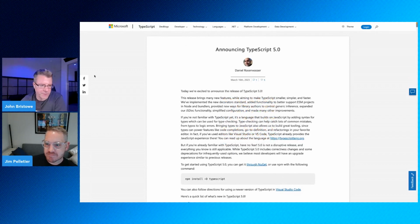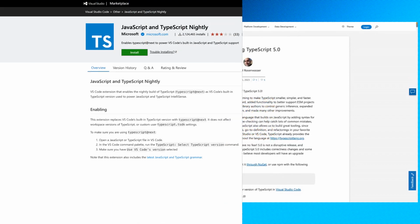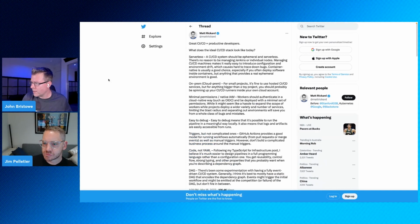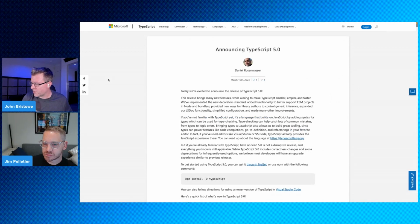Yeah. If you're using TypeScript, definitely go check it out. If you're at all curious, you can use the TypeScript nightlies. There's an extension, so you can grab it via NPM. You can also get it via VS Code. So the nightlies you can grab and integrate directly that way if you're so inclined. So definitely worth checking out. We have some other things where I'm just out of order here.